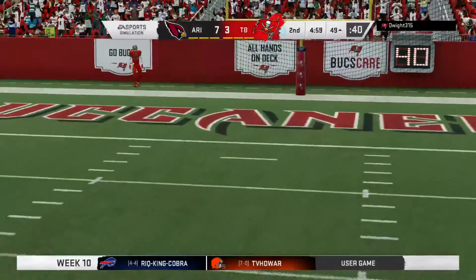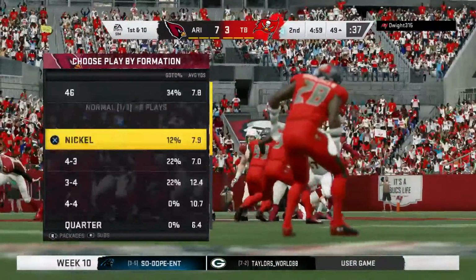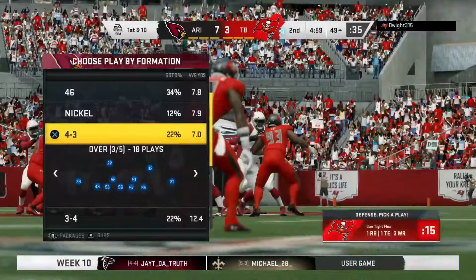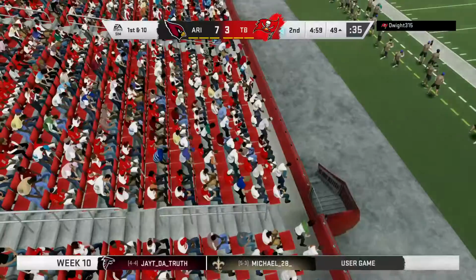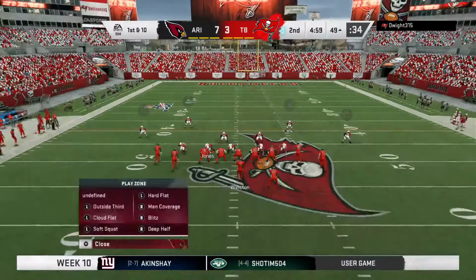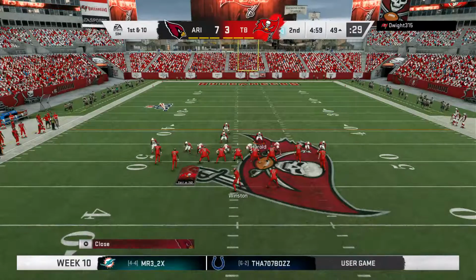And off the crossbar, no good. A sensational effort from that distance, but rejected by the bar. And this score will stay right where it is. So they tried the 59-yarder and missed it, and now this offense starts just 1 yard shy of midfield.